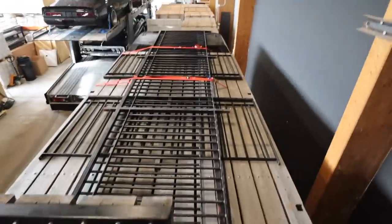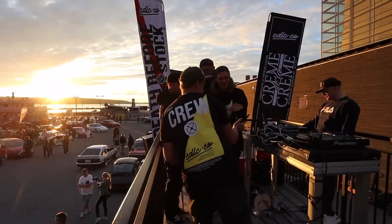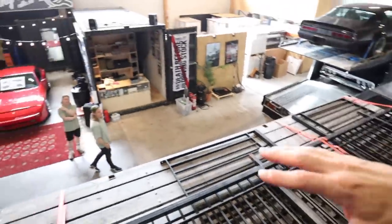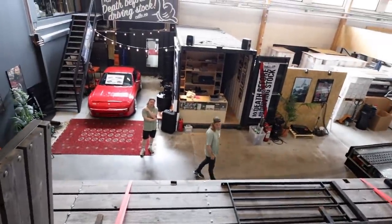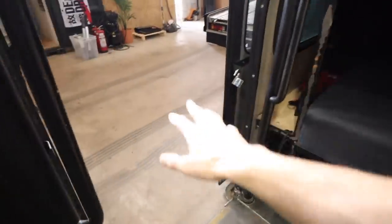It is so cool. And it's actually quite spacious. It is. It's surprisingly. So we had the DJ booth up here with a full DJ setup, and there were four of us up here, no problem. And then when you guys leave, you come out this way, and you've got the bunk beds.